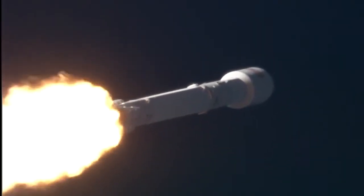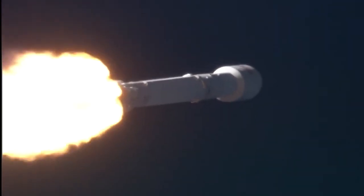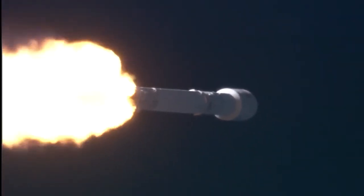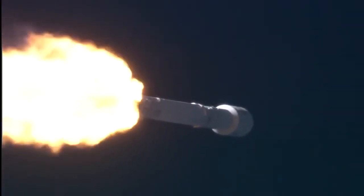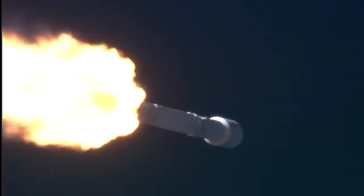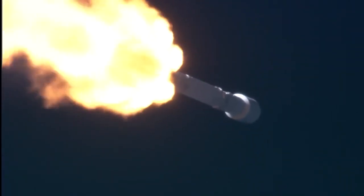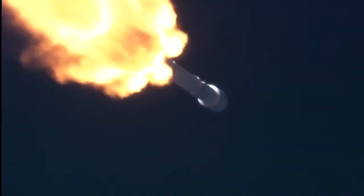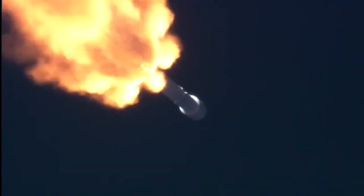Vehicle has reached maximum aerodynamic pressure. First stage prop is still nominal. Everything go. Bound to launch remain nominal. Falcon and Discover passing through max Q. MVAC is chilling in.